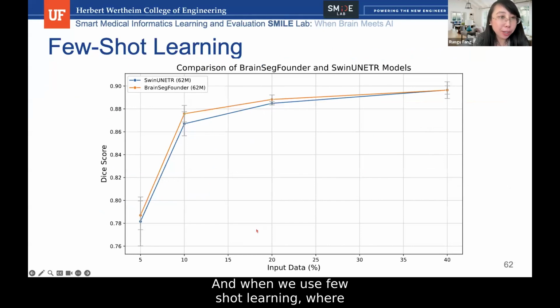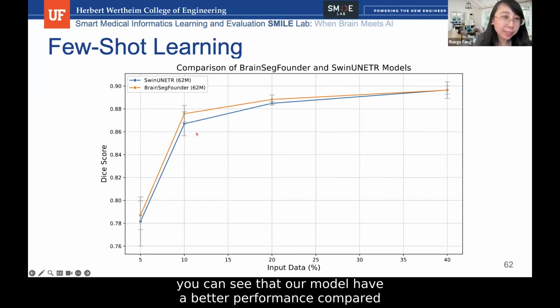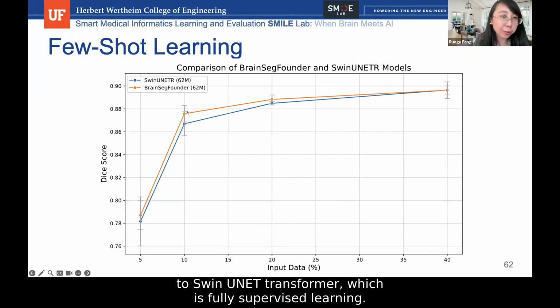And when we use few-shot learning, where we reduce the amount of input data for training, you can see that our model has better performance compared to Swin UNETR, which is fully supervised learning.